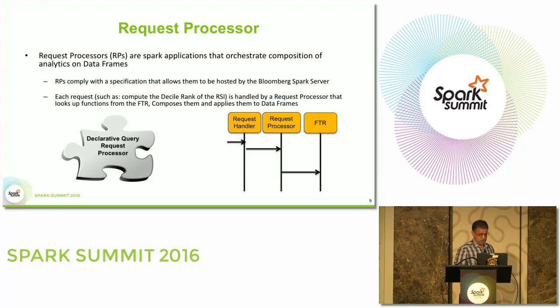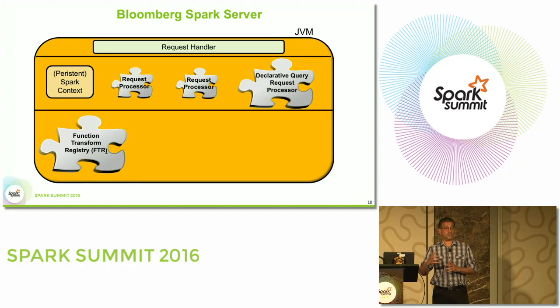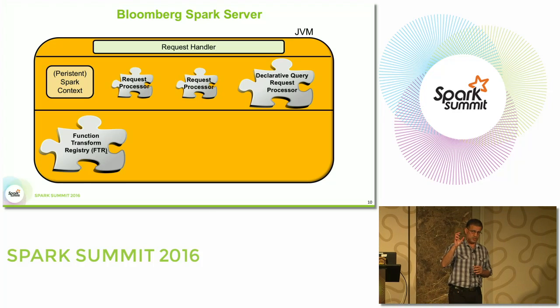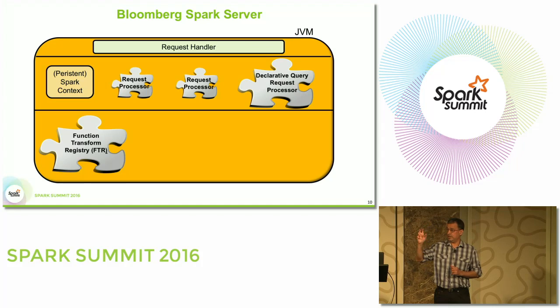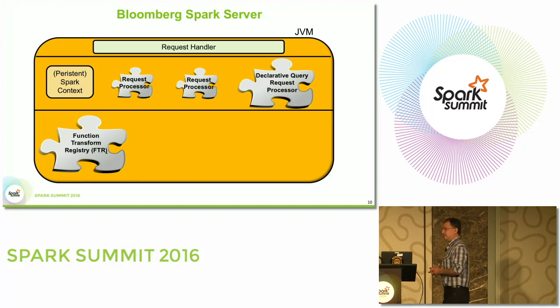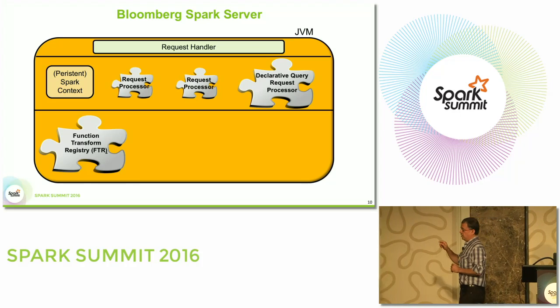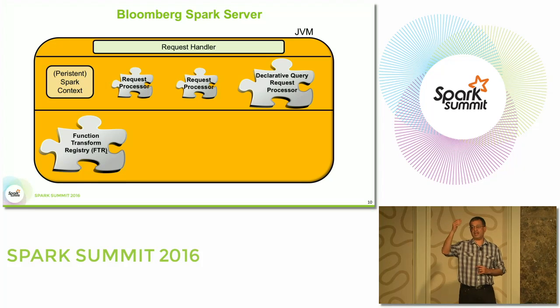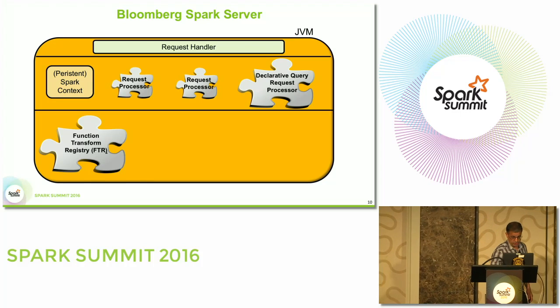But at the right extreme of the spectrum, I envision declarative query-based request processors, right? So think of a request processor that can take a declarative language such as SQL-based queries, and assume that this request processor is a cross-compiler that essentially compiles the SQL request into compositions of functions from the FTR, right? That, in essence, is the power of the declarative request processor. And I contend that pretty much all the other flavors of request processors will asymptotically approach the declarative query language. In fact, we are working on something like this internally.